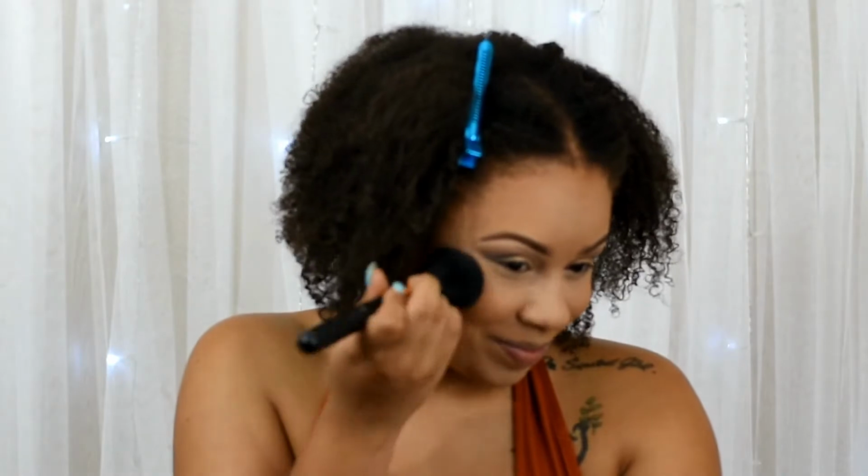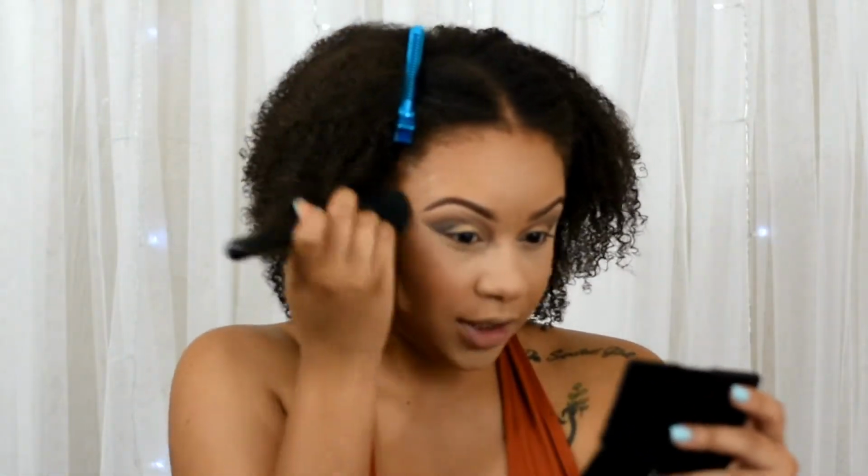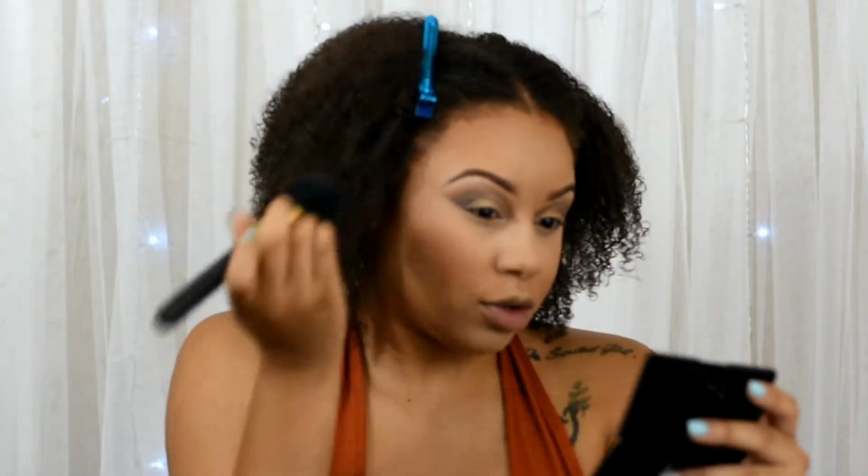Of course, I'm using my favorite blush, and since we're doing MAC products, I figured why not. So this is my Pinch Me blush. But I also like to pull it up, of course, because I want it to look like a natural blush.